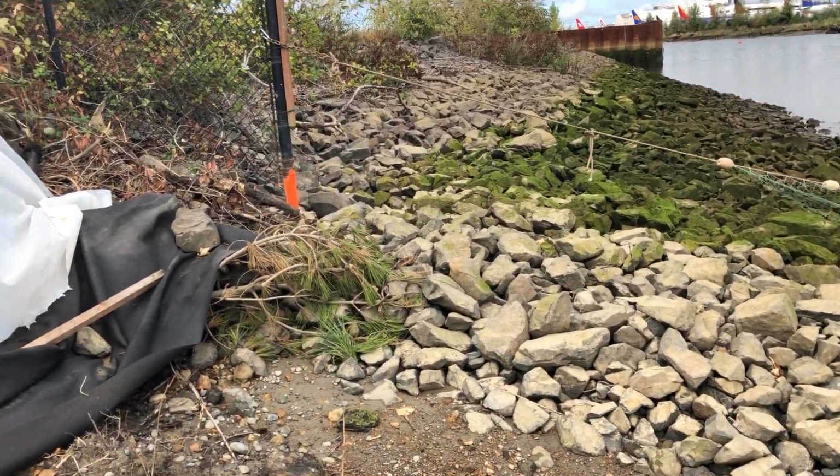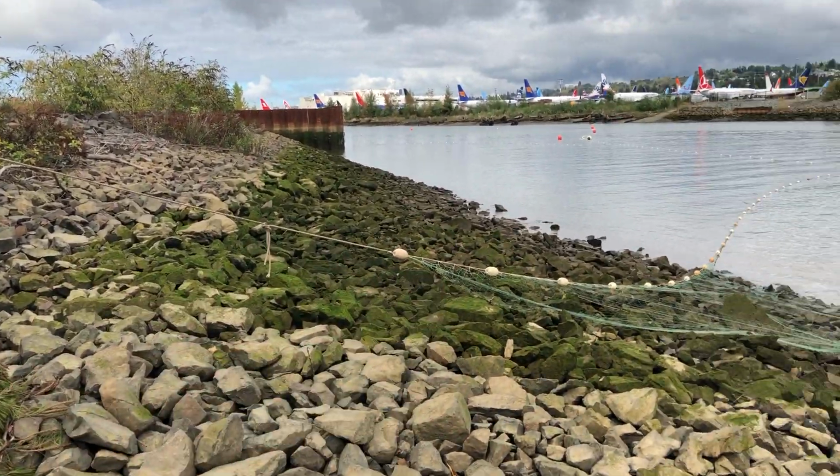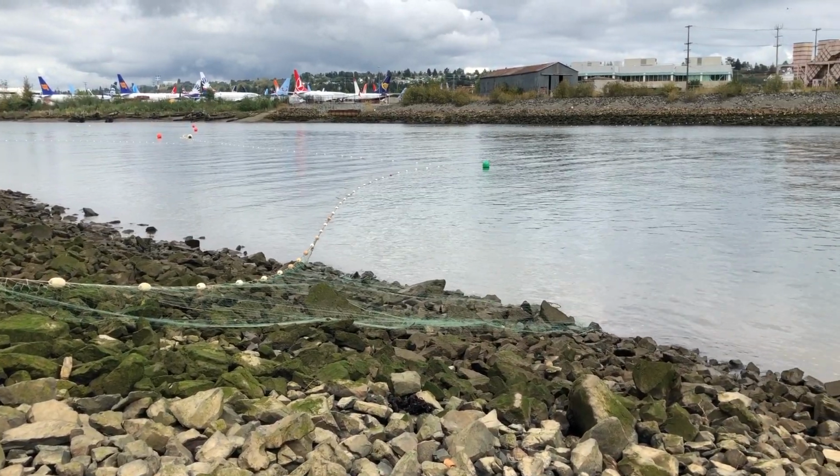Here you go. Here's one of the fisheries. So station 53. You can see the net tied off here. So that's what we have to work around.